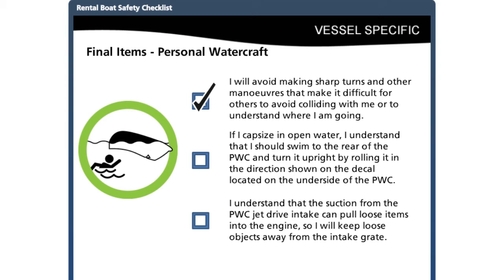It is possible to roll a capsized personal watercraft upright without significant difficulty. Instruct your customers to swim to the rear of the PWC and roll it upright. Most manufacturers place a decal at the rear showing which direction to roll the PWC. Rolling a PWC the wrong way can damage the craft. Make sure you know which way to roll the PWC in case the decal is missing.